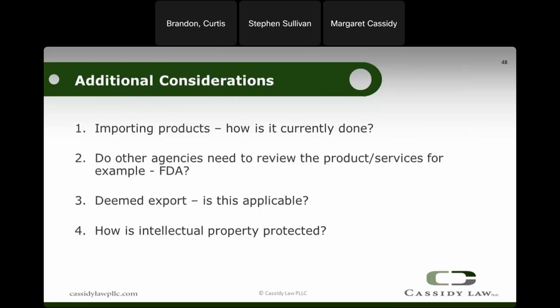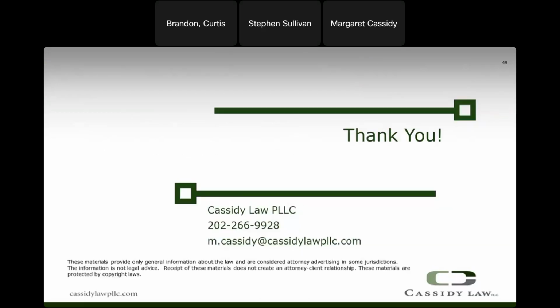Importing, you got to check on that, make sure you do that right. Also, if you're going to export, you got to make sure maybe there's other agencies that have something to say about what you're exporting. And then make sure always to protect your intellectual property. And that is it. That is a wrap.